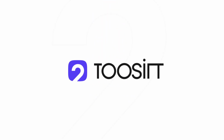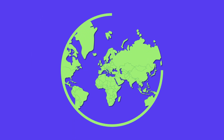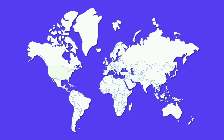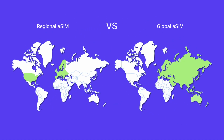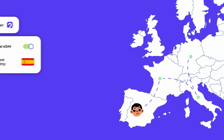Today, we'll explain what a global eSIM is and how it helps you stay connected almost anywhere in the world. A global eSIM is a digital SIM card that works across many countries and continents, all with a single plan. Unlike a local or regional eSIM, a global eSIM is designed for travelers who visit multiple regions on the same trip. When you install a global eSIM, your phone automatically connects to local partner networks in each country, so you don't have to switch SIM cards or buy separate plans.